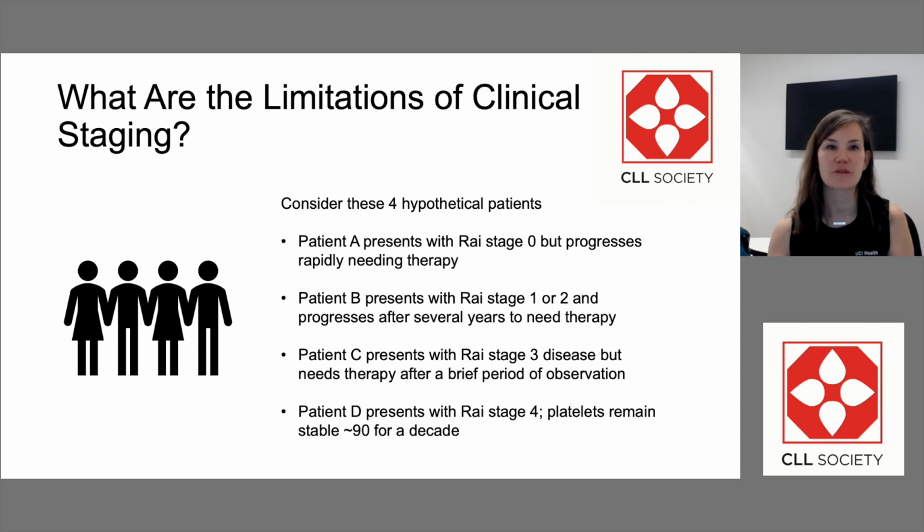So I've talked about clinical staging, which we use the Rai staging most commonly in the United States. But what we know from these staging systems is that there are limitations. And so here are 4 hypothetical patients that I've based off patients that I've seen in my own practice. One patient came in with Rai stage 0, which should be the earliest stage, but he then progressed rapidly, needing therapy. I have another patient who came in with swollen lymph nodes or maybe a slightly swollen spleen, but many, many years later did fine, ultimately needed therapy.